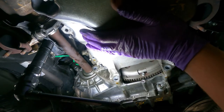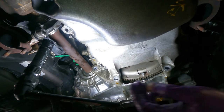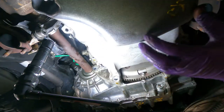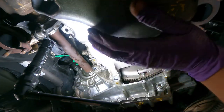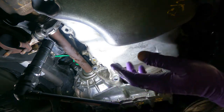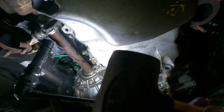All right, so all the bolts are loose and this thing's ready to go. So now what I went ahead and did is I actually kept like two bolts on each side, one on this side, one on that side, and they're loose. That way, when I smack this thing out, it's not gonna fall on my face. Hopefully not. That would kind of suck. So I'm going to take a rubber mallet and start tapping.